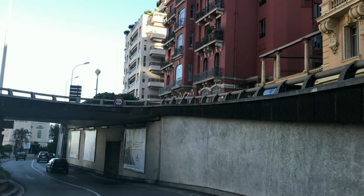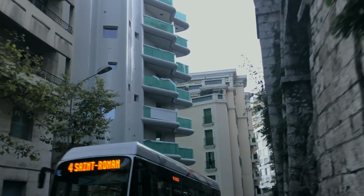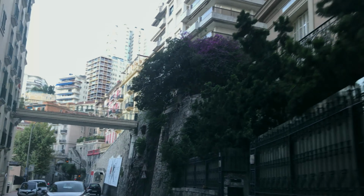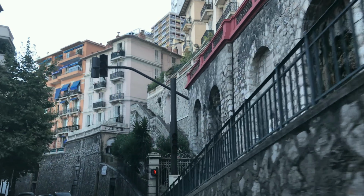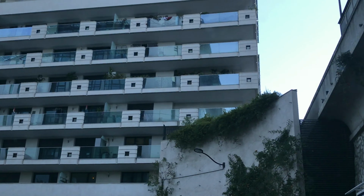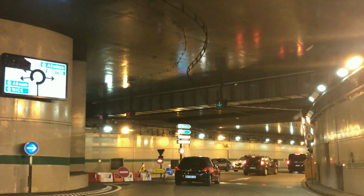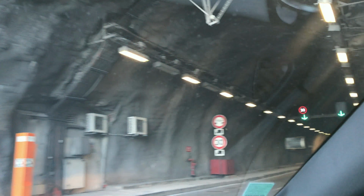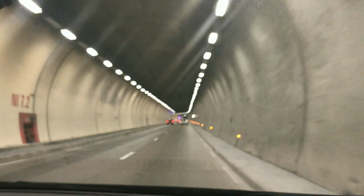Alright, here we go. Leaving Monaco, I'm afraid. I'll be back some other day. Nice new design. Yeah, it does really remind me a bit of Hong Kong. I feel like I'm in Mid-Levels in Hong Kong or something. Bye-bye, Monte Carlo. Alright, we just got out of the tunnel. To Nice. And bye-bye, Monte Carlo. This is it. Bye-bye. Sad to leave my money behind in Monaco.